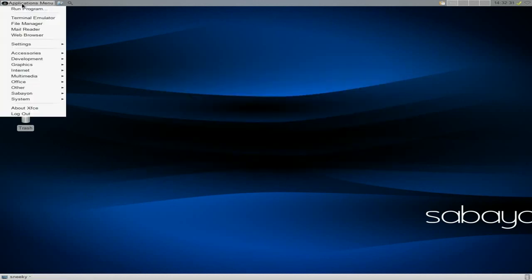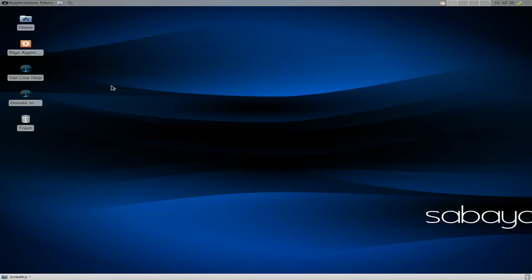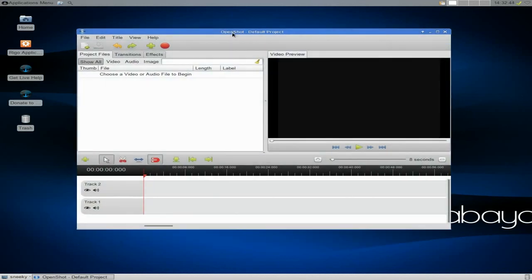We go down to applications menu, go down to multimedia. OpenShot is here, and in theory, it should open for us. Or do we have to reboot the system? No, it's going to open for us. And there you go. OpenShot is installed with all its dependencies, that took all that extra time. So that actually took around about 9 minutes to do, in the end.